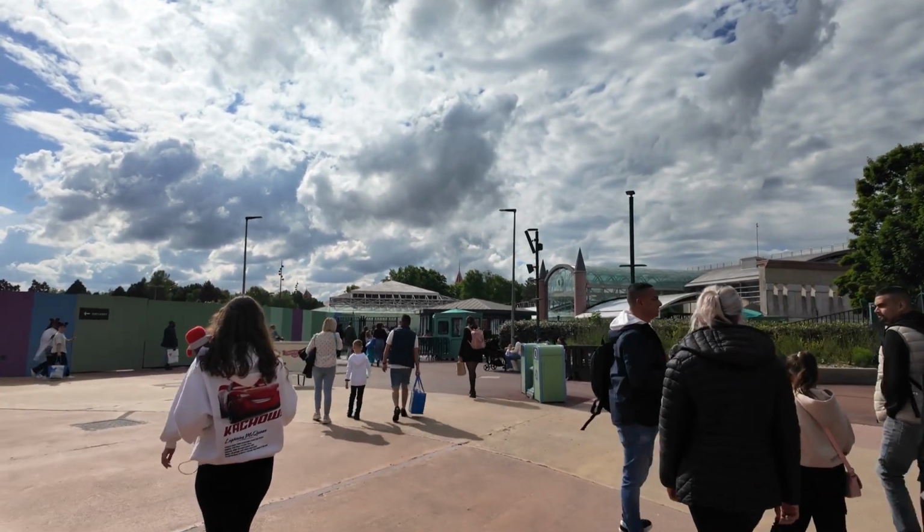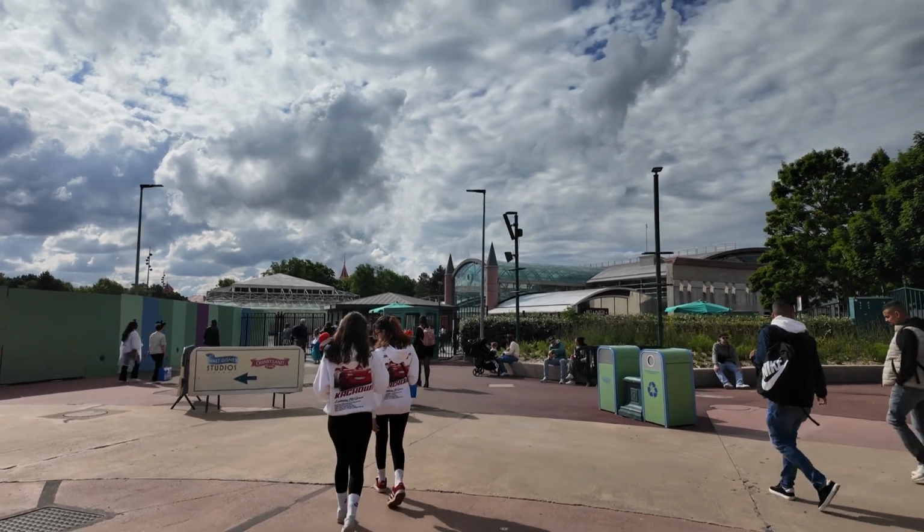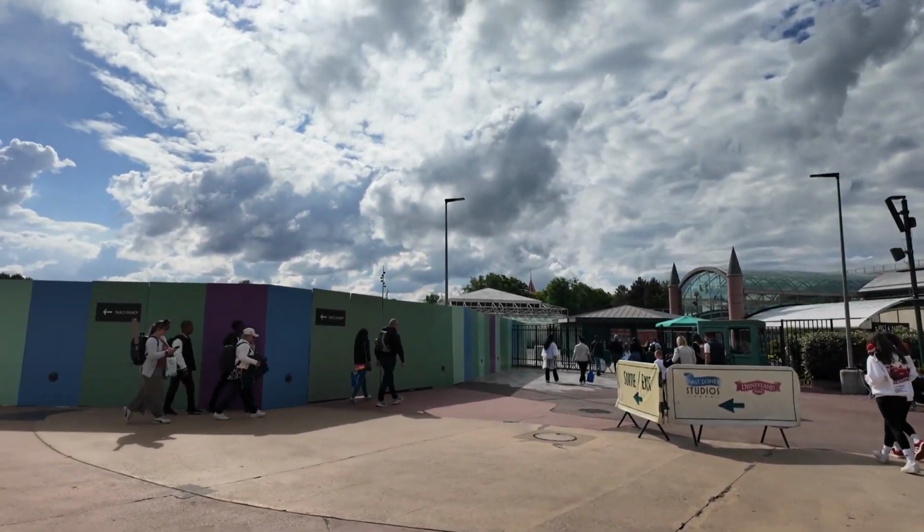And over in front of us, you can see people walking towards the exit. Behind it, that big building, is the train station. And behind that, you will also find the buses to the Disney hotels.